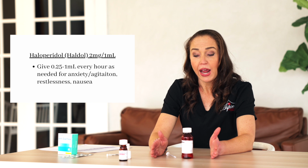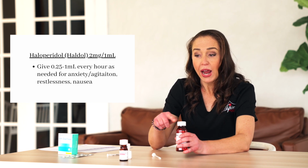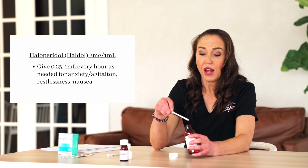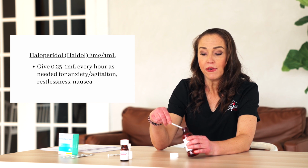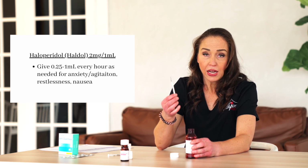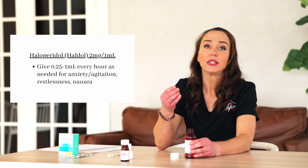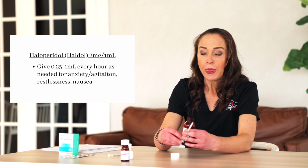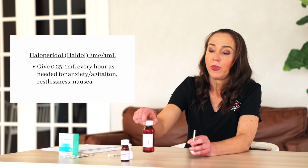We usually start out at 0.25 milliliters. So just like the lorazepam, we use the tick marks on our syringe, start out at 0.25, and then, the same as the lorazepam, the doctor can increase the dosage as needed depending on the patient's needs. And that can be given every 2 to 4 hours as well.